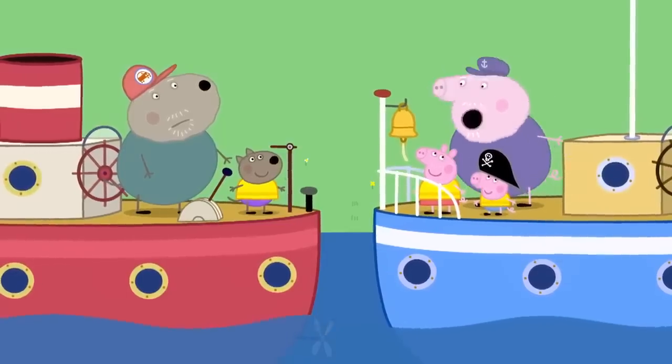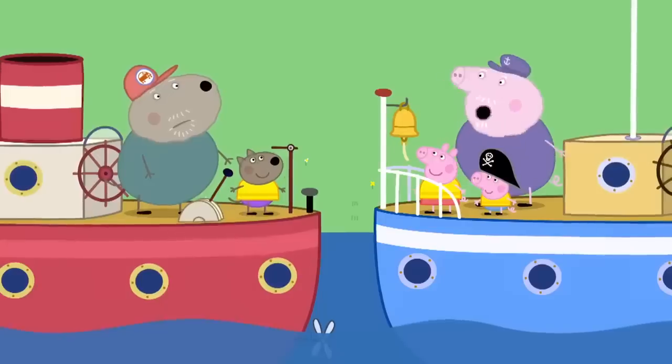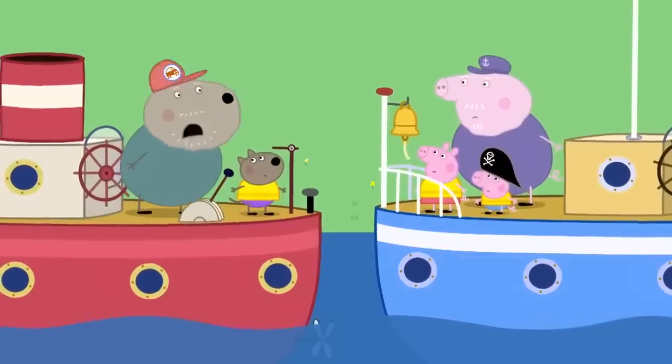I'm surprised your boat is still afloat, Grandad Dog. It must be almost as old as you are. This old boat can go faster than your rusty bucket any day, Grandpa Pig.